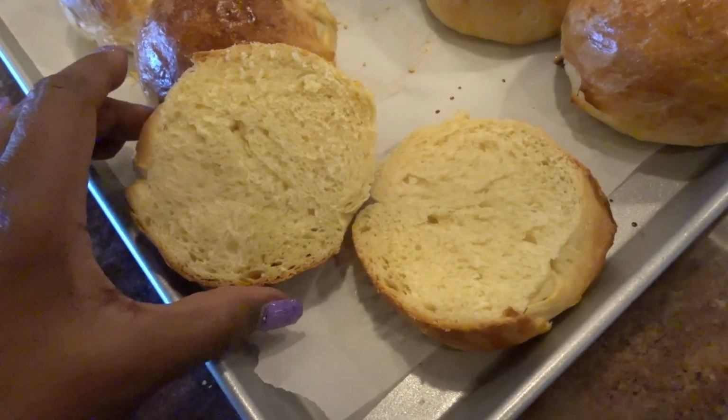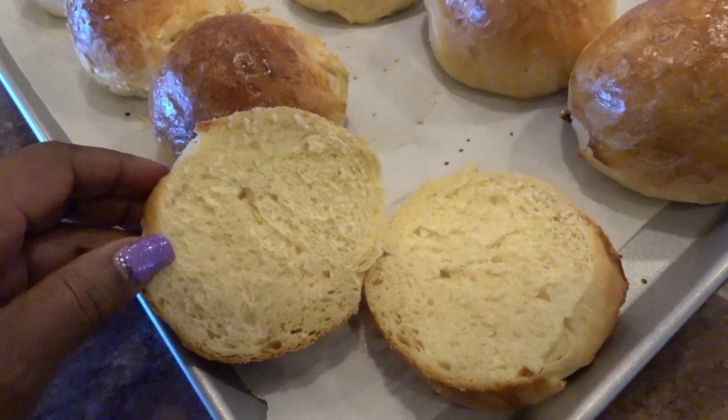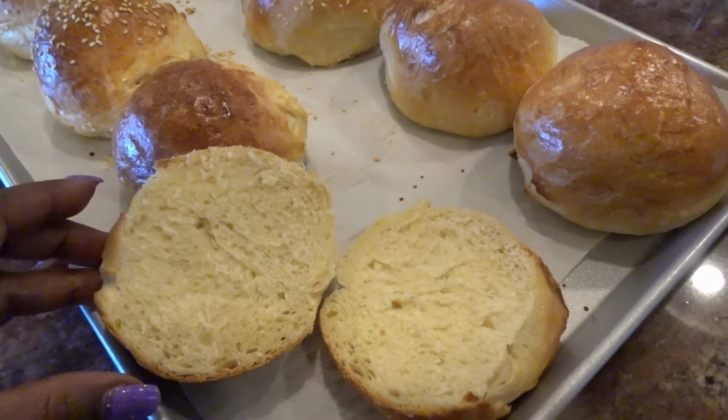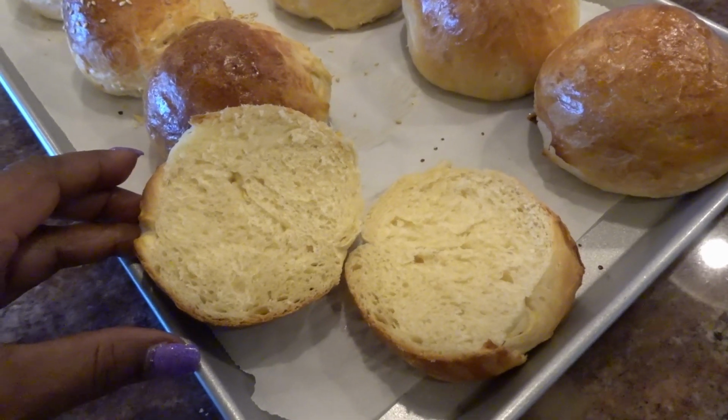I cut open one of the buns just to see what the texture would be, and the texture is very fluffy looking. It looks like for sure the hamburgers will hold up in here, so it's going to make a very good, tasty hamburger bun. Stay tuned.